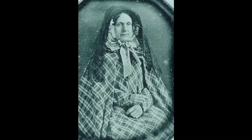I started with Mrs. Bigelow. I'm going to have to move out in front. She was a dressmaker for Jenny Lind, who came here to sing in 1852. She was from Northampton, Massachusetts, and we so rarely acquire photographs of women in outdoor dress. She was a cloak maker and a milliner, and she has one of her own homemade bonnets on. It was about 1851 that this was taken.